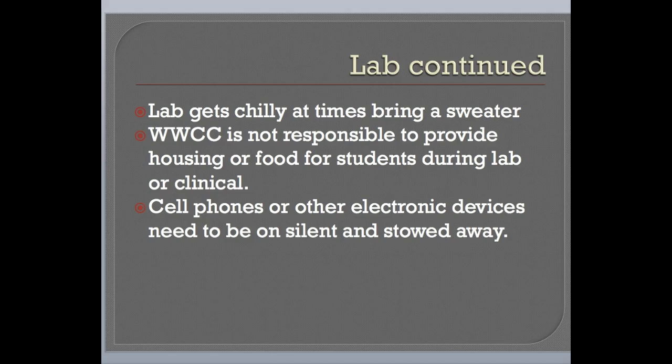Lab at both facilities does get chilly at times depending on the time of the year, so bring a sweater if you get chilled easily. Just want to point out, like I've pointed out in other videos, that we are not responsible to provide your housing or get you food for your lab or clinical. So you do need to provide your own stuff. If you're traveling, please make arrangements ahead of time so you're not struggling or trying to do that last minute.